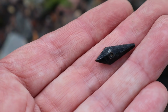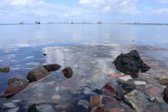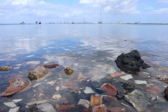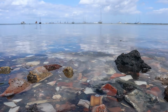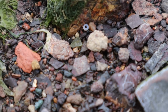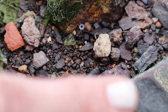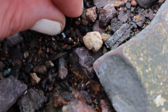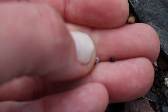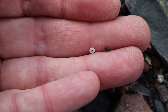Definitely the day of the tiny things, for me anyway. Talking of the tiny things, I'll put my finger next to it. Look how tiny that bead is. Oh my goodness. Definitely gonna have to put that in my box rather than my pocket.